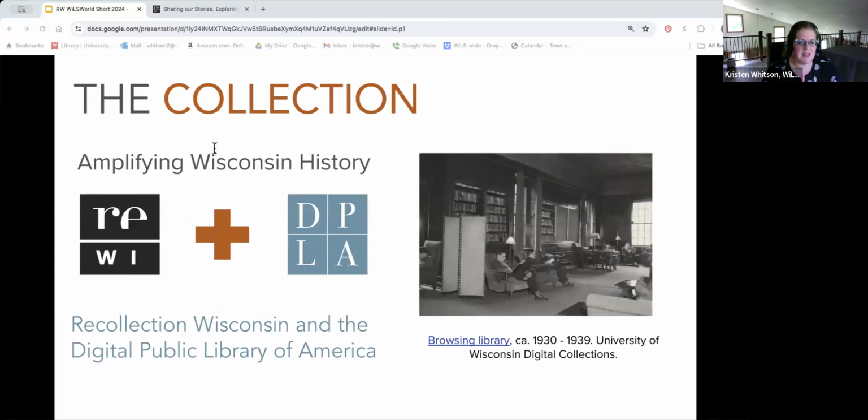So Recollection Wisconsin is the DPLA, or Digital Public Library of America, service hub in our state, which means that it serves as the pathway or the pipeline for Wisconsin libraries, archives, museums to contribute their collections to DPLA. And I'm going to show you what this means. All of this content that comes into DPLA comes through Recollection Wisconsin. Most of the states in the country, and sometimes a collaboration of a few states, have some kind of DPLA hub in their state. So there's a version of Recollection Wisconsin in about 35 or 40 other states.